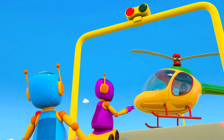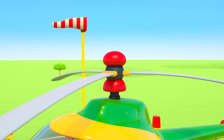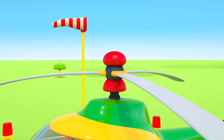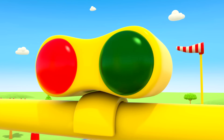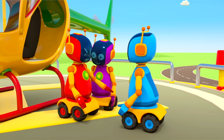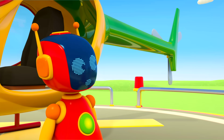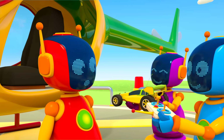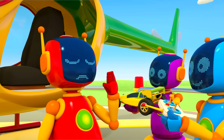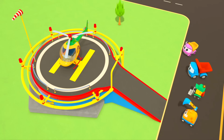Stop! Robots, the light's red. You can't go onto the platform until the helicopter's propellers have stopped spinning. The propellers have stopped. The light's gone green. Are you okay, Red Robot? You are our hero. Do you want to have a race? That's a no. Everyone is very pleased. Now, helicopters have somewhere to land.